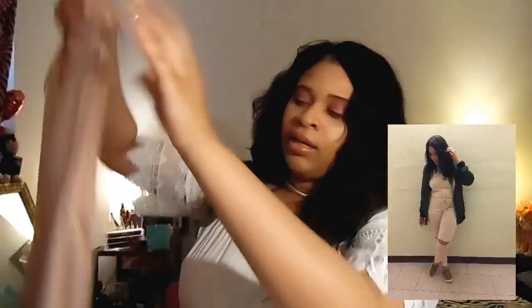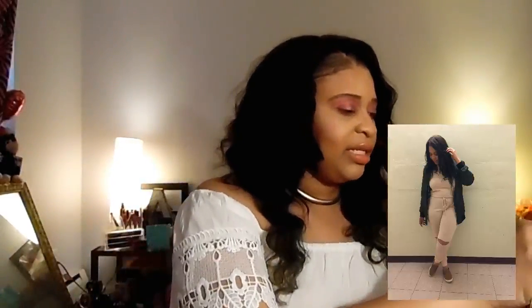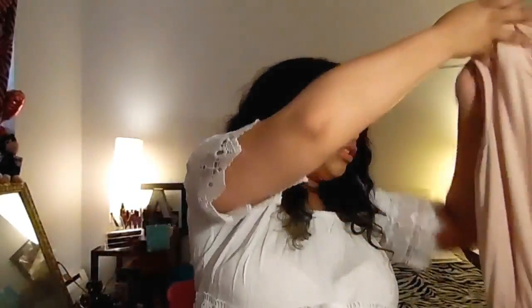So lastly, the last thing I purchased was another jumpsuit. I actually wore this during my birthday week. I have a picture, I'll insert it. And it is just this jumpsuit. It has knee cutouts and it's so cute. I got this for my job. I've seen a bunch of them. I actually seen some on Fashion Nova. I got this in a large. It didn't come in an extra large, and it fits so nice.